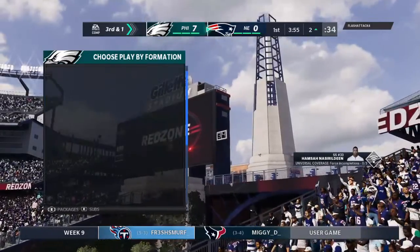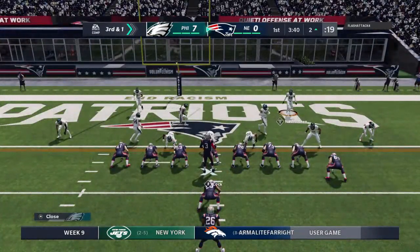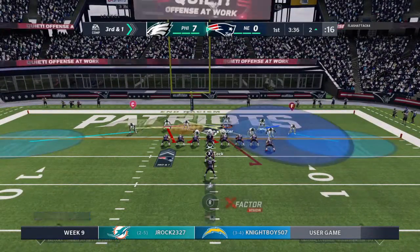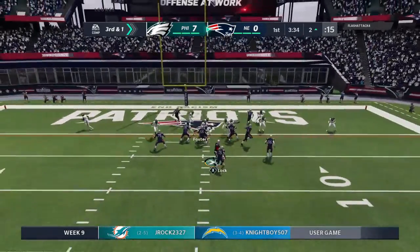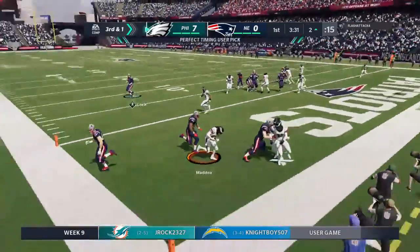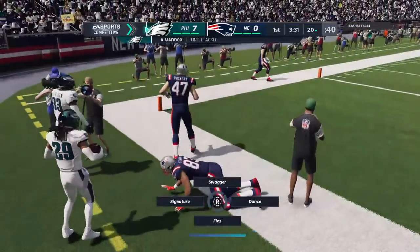3rd and a yard. Brandon, all things considered, they have to feel pretty good about getting that type of a gain, considering the blitz that they just had against them. Locked to throw on 3rd and 1. They'll roll him out right. And this is going to be intercepted. Picked off by Avonte Maddox.